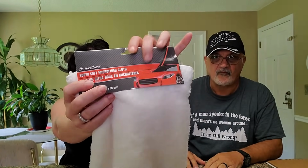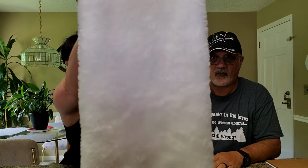This is the Driver's Choice super soft microfiber cloth. That's actually really, really soft. That's the brand right there, and that's what it looks like.